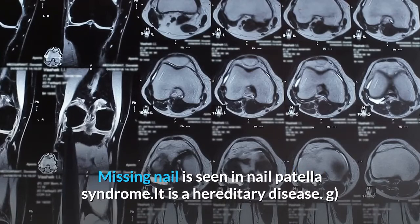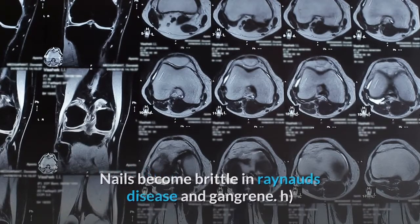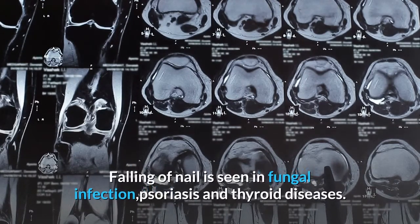F. Missing nail is seen in nail patella syndrome, a hereditary disease. G. Nails become brittle in Raynaud's disease and gangrene. H. Falling of nail is seen in fungal infection, psoriasis and thyroid diseases.